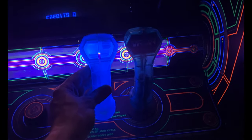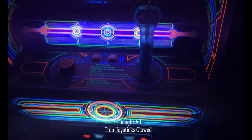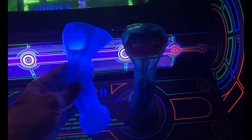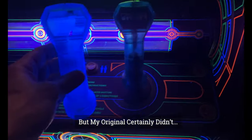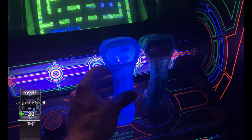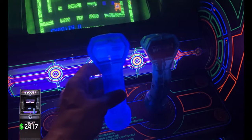So I am all for using original parts, but I think if they had access to these glowing joystick shells back in the day, that's what they would have used. And it's just too impressive not to use. So I'll keep the old joystick, but I'm going to swap out the shell.